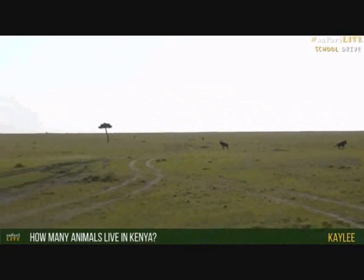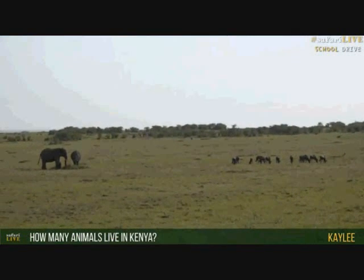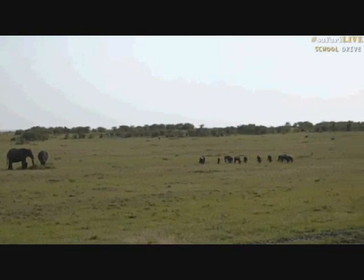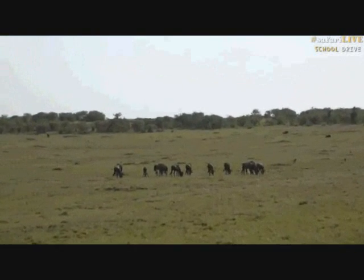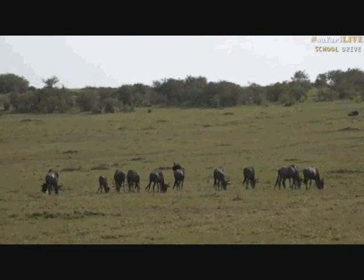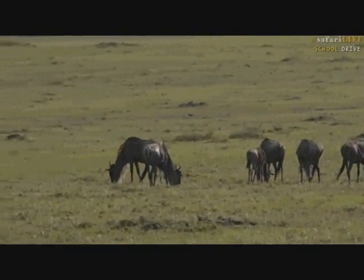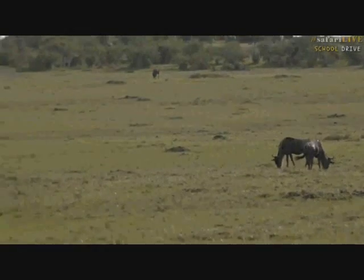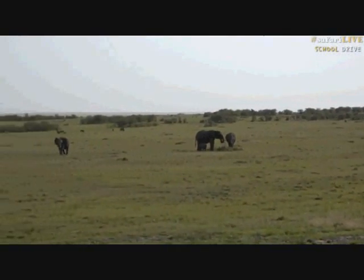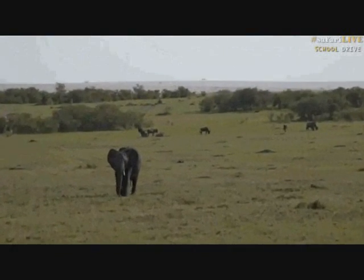Kaylee would like to know how many animals live in Kenya. A lot, Kaylee. These particular animals move in and out. This isn't the main wildebeest migration. This is part of the local wildebeest migration. So there's already about 20,000 of them. But there's a whole bunch of wildebeest coming to visit from Tanzania, about 1.6 million of them. There are lots and lots of animals in Kenya, and I would be lying if I had to guess an exact number. But lots of elephants, lots of wildebeest, lots of zebra, lots of gazelle, lots of lions.